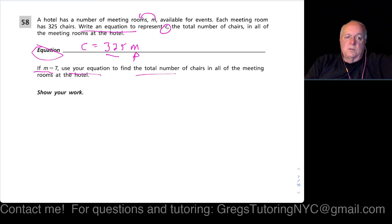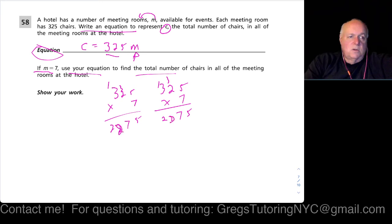So it's 325 times 7. 7 times 5 is 35. 3, 14, 7, 1, 21, 22, 75. And I would do that a second time, we can just make sure. 325 times 7. 7 times 5 is 35. 3, 14, 7, 1, 21, 22, 75, right? That's a 2 over there as well. 2275, right? That's all they're looking for.